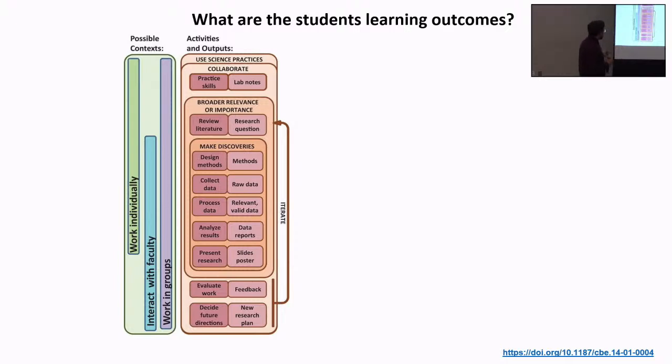Whatever they do, they have to present it. Depending on which CURE project we are talking about, we have different ways of presenting those things. Some of our courses ask them to just write a normal lab report, and some of the CURE courses ask them to present in front of an audience or write a proper research article based on their results. So we actually practice all forms of communication in our CURE project.